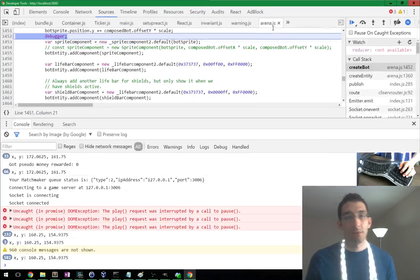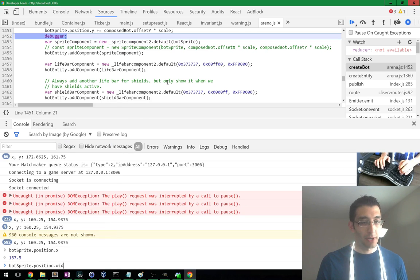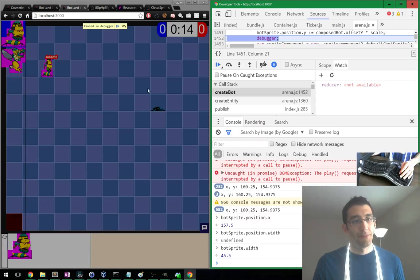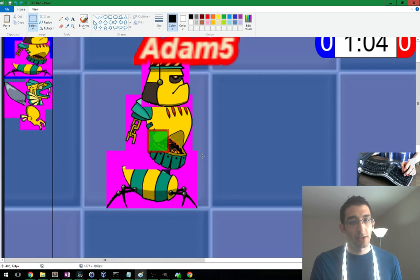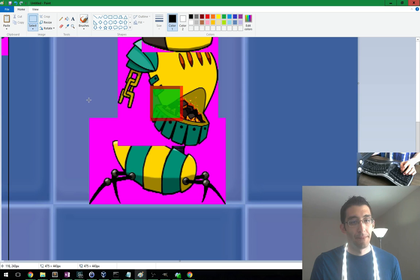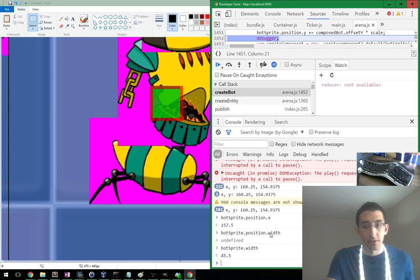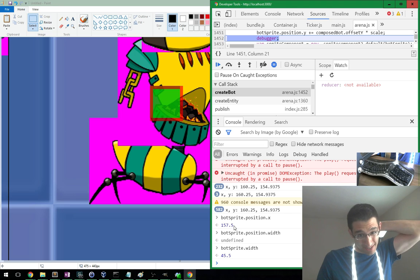Okay, so broken. Let's take a look. Bot sprite.position.x is some weird number, and width is 45.5. So does that make sense? This thing is located at an x position of 128, and it's about an eighth of a tile, which would put it another 8 pixels to the side. So 128 plus 8 is 136. But this is somehow at 158. That's the part of this I don't understand.